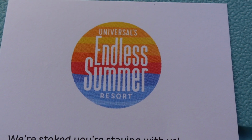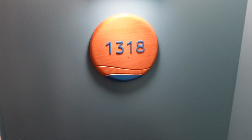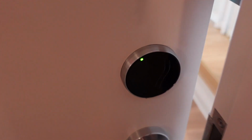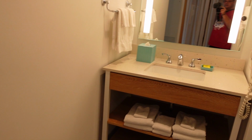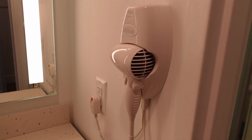Surfside Inn and Suites. Our room for this stay here is 1318 on the 3rd floor of Tower 1. I'm gonna take my Fast and Furious key, unlock the door, and head on in. Stepping on in, to the right is gonna be your bathroom, and you just got a single vanity there with a hair dryer.